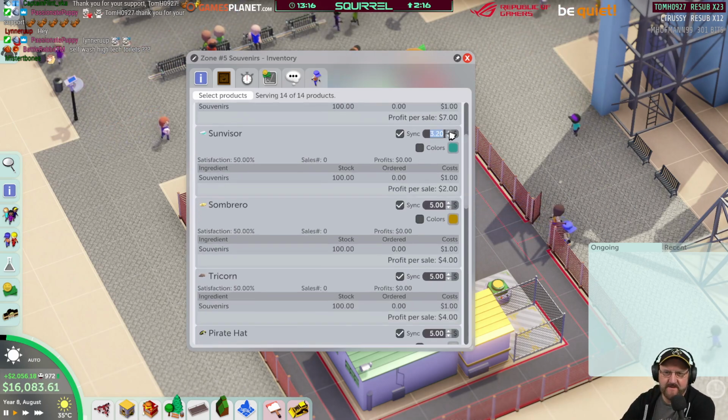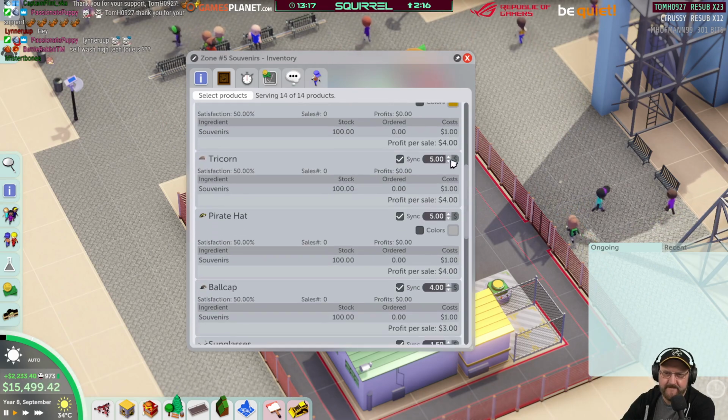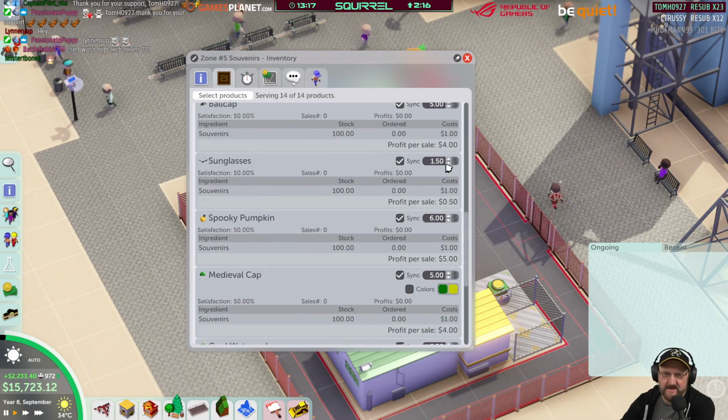Sun visor. Well, you know, if it's sunny in the desert, you're going to need one. A normal sombrero, probably $5.50. Same with the tricorn, same with the pirate hat. A ball cap, fiver. Sunglasses in the desert, supply and demand.